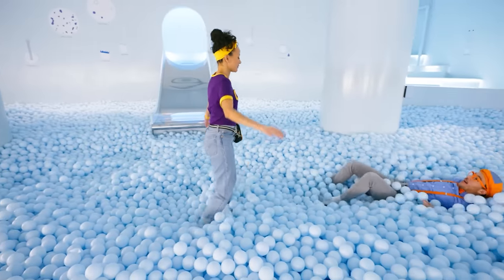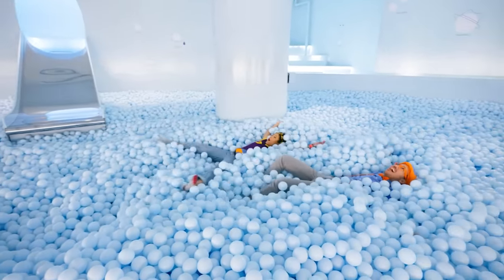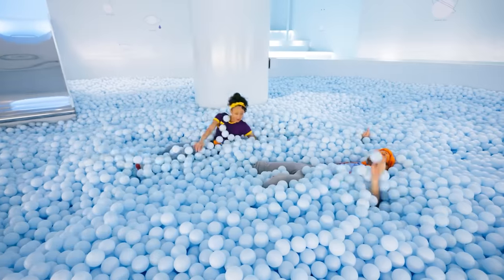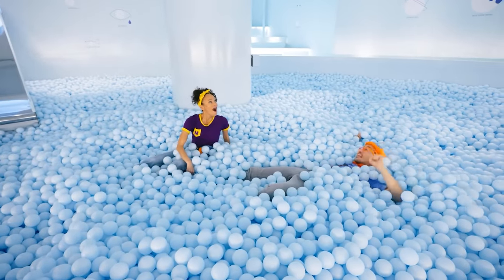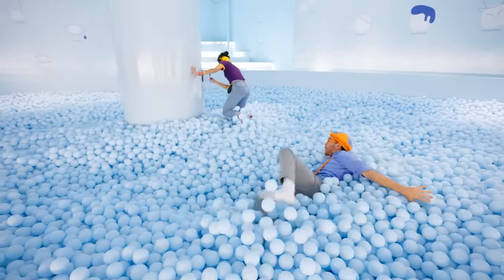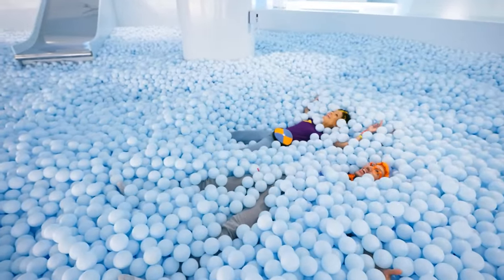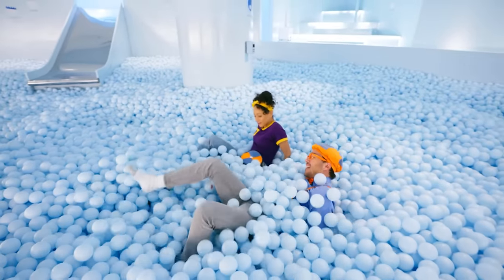Watch this, Blippi. 3, 2, 1, whoa! Oh, hey, Meekah, look! There's a camera on the ceiling. We can take another photo. Okay. Oh, that's going to be a really silly one. Yeah, that's good. Whoa.